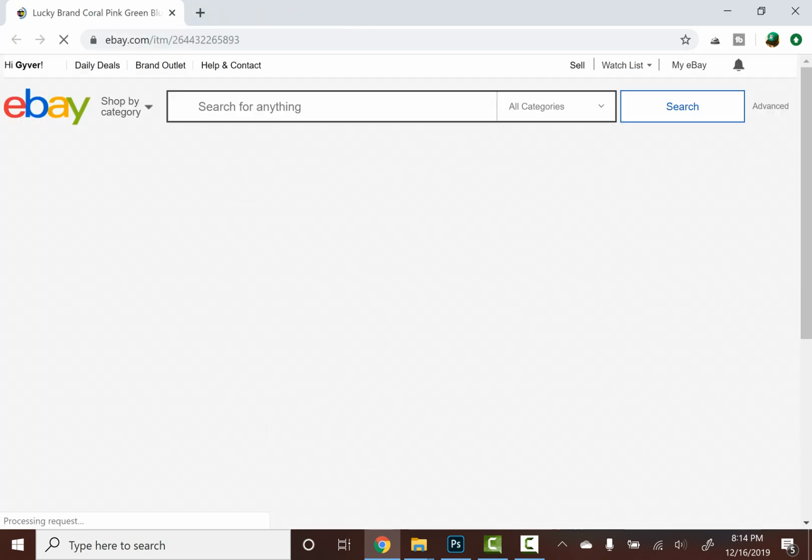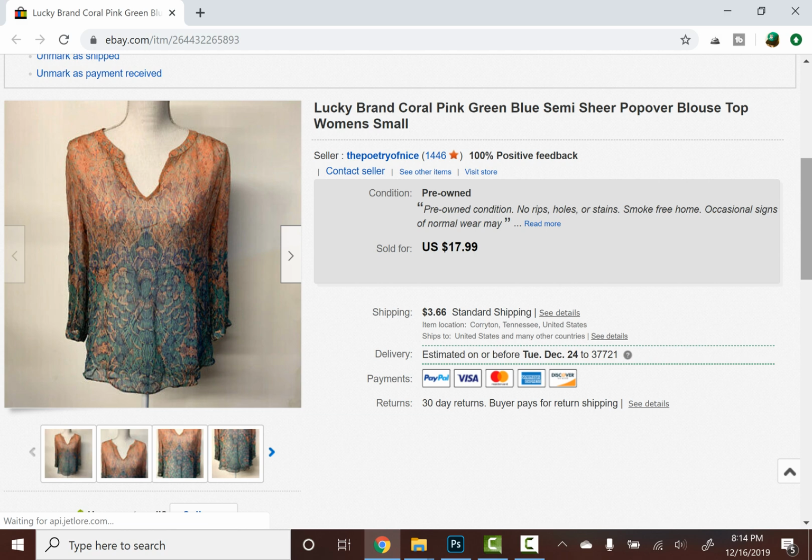And the last item this week was this Lucky Brand coral semi-sheer blouse. Very, very pretty, but a size small. I do find large and up does better in Lucky Brand personally. And even though it's very pretty, I took $13 as an offer for that, which is a little bit lower than I usually take for Lucky Brand, but certainly fair.